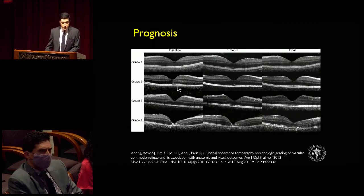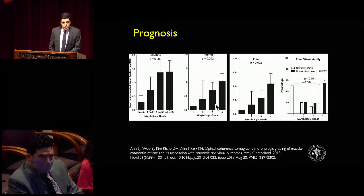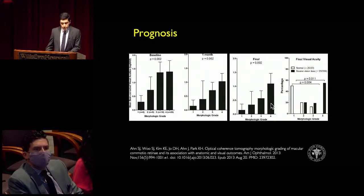Loss of the interdigitation zone would be grade 2. Loss of the interdigitation and ellipsoid zone would be grade 3. And loss of interdigitation, ellipsoid, and external limiting membrane would be classified as a grade 4. And as you can see, structural recovery is guarded the higher the grade is. Also, in regards to visual prognosis at month 1 and final, as we see, the more severe the grade, the lower the logMAR and visual acuity, to the point that in grade 4 disease, we basically don't see anyone with 20/200 or better visual acuity, so guarded visual prognosis there.